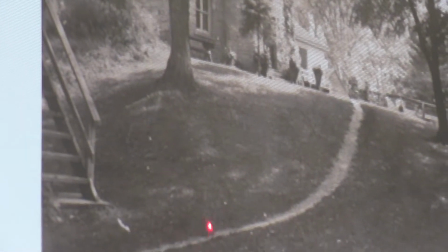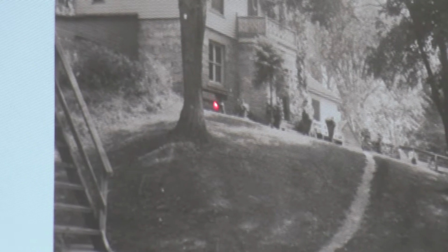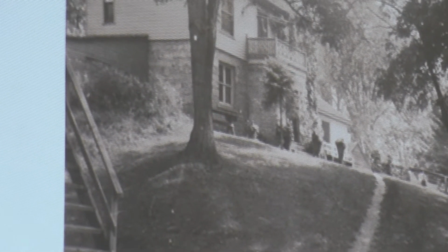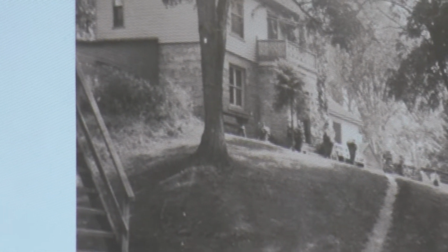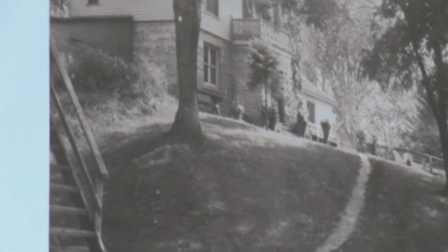Yep, now there's steps going up, and look over here. There's a picnic table sitting outside. So the lockmaster had a picnic table with the operator, but that wasn't built in '94, '95.